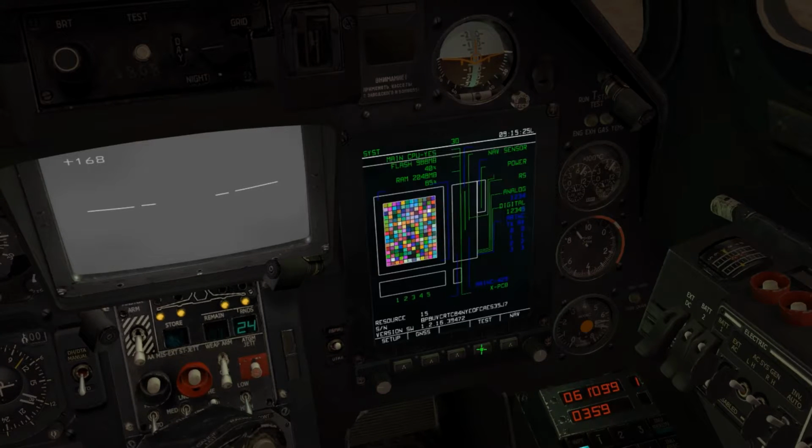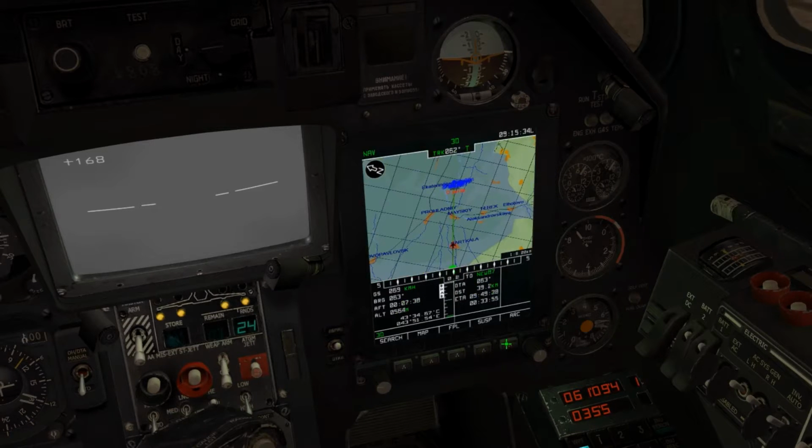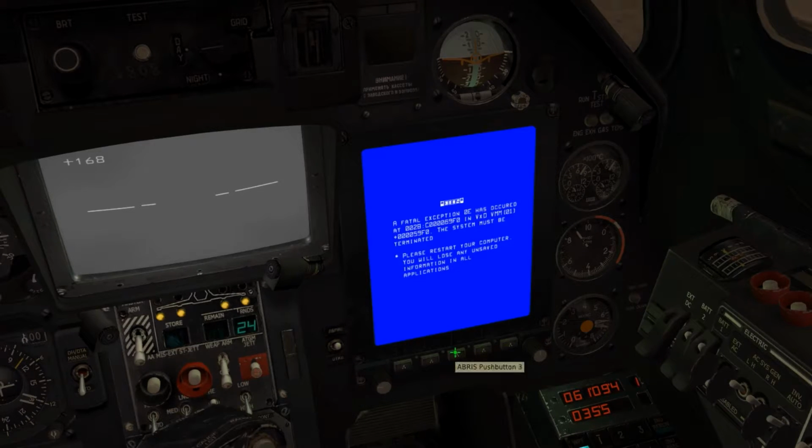And I thought about executing a test on the system, but ultimately decided to get back to navigation and get back on course for the range. And sure as shit, we could see it fail twice.